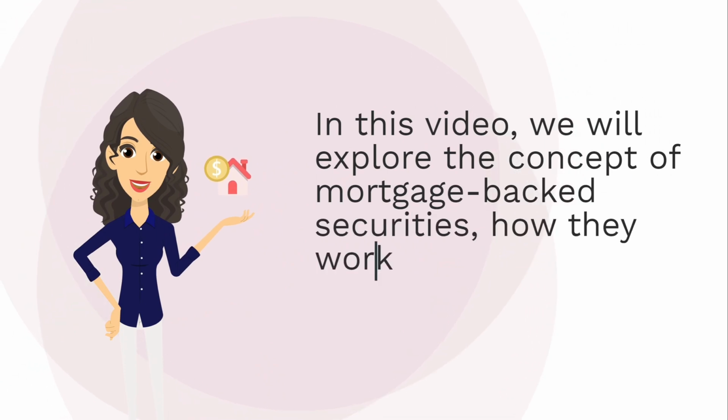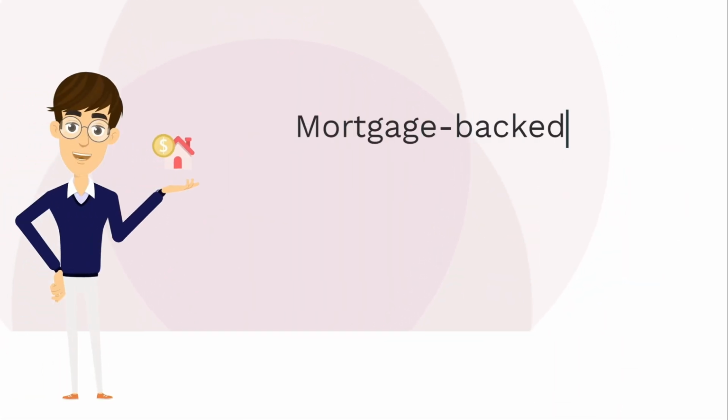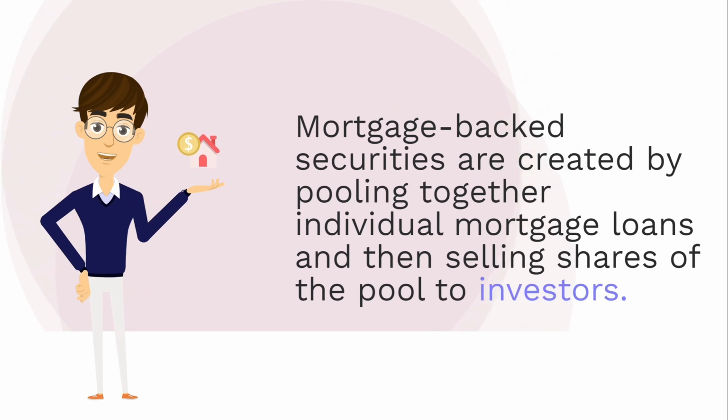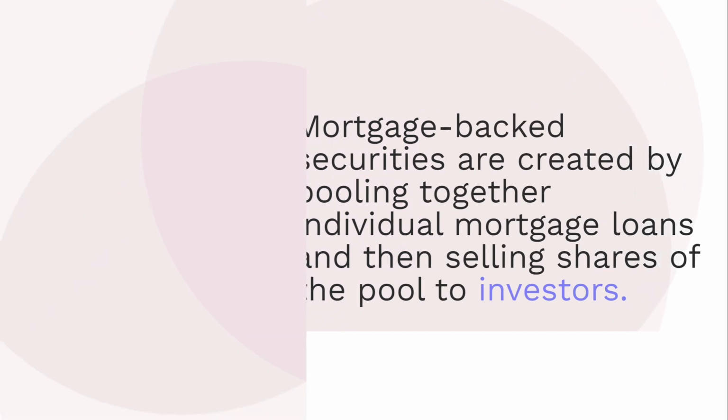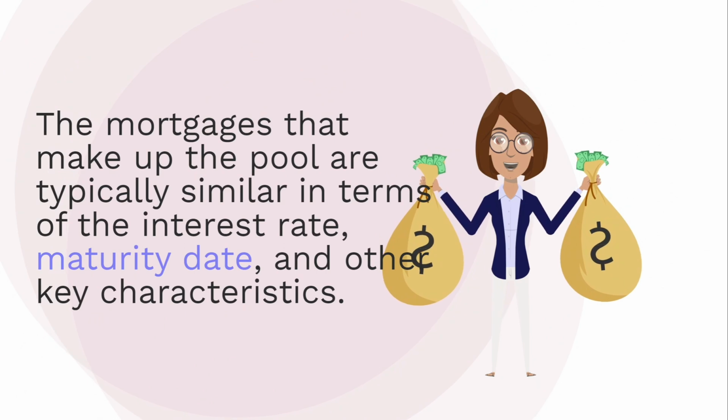In this video, we will explore the concept of mortgage-backed securities, how they work, and their role in the financial markets. Mortgage-backed securities are created by pooling together individual mortgage loans and then selling shares of the pool to investors. The mortgages that make up the pool are typically similar in terms of the interest rate, maturity date, and other key characteristics.